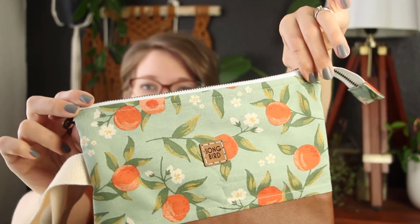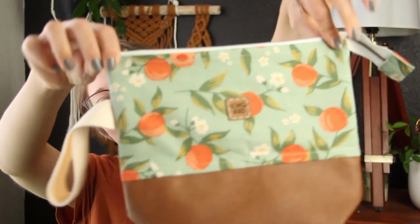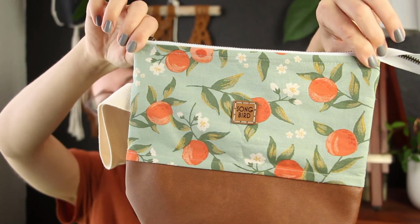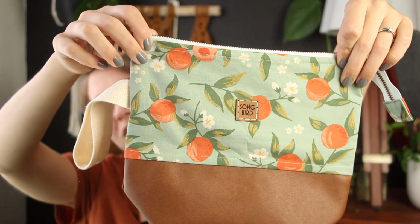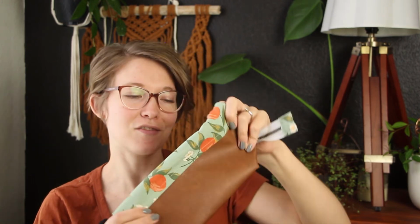Oh, I love her stuff so much. And I was given this for Christmas from my mother-in-law. And yes, she said she saw me share her stuff in my stories, and so she bought me one for Christmas, which is awesome. So yes, my hat has already lived in this and I've already got another project lined up to go in this. It's going to be a major, like a main bag in my rotation. So yeah.